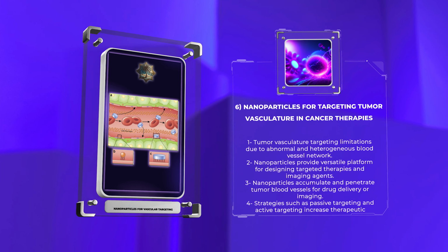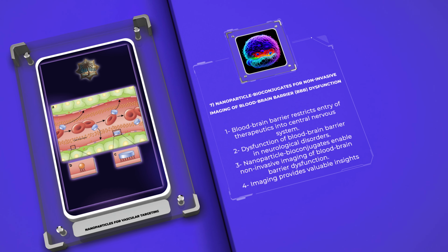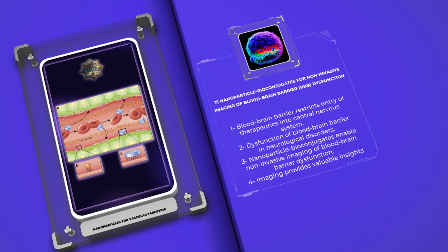Additionally, strategies such as passive targeting through the enhanced permeability and retention effect and active targeting through specific ligands enable nanoparticles to overcome barriers and increase therapeutic efficacy against tumor vasculature. The blood-brain barrier, BBB, a protective barrier in the brain, restricts the entry of therapeutics into the central nervous system, CNS. Dysfunction of the BBB is a hallmark of various neurological disorders, including Alzheimer's disease, Parkinson's disease, and brain tumors.